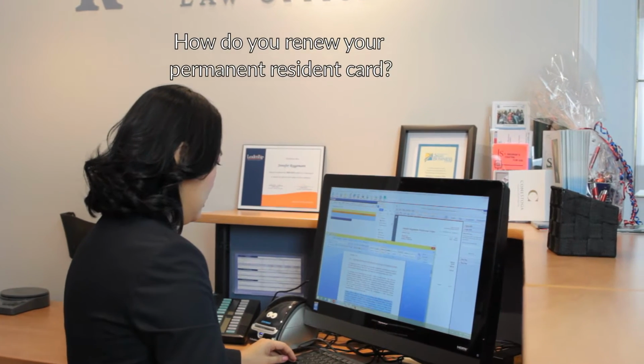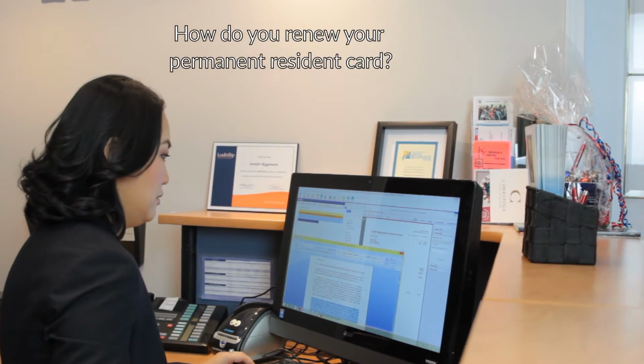How do you renew your permanent resident card? One of the most frequent questions I get is how to renew your permanent resident card. In Canada, once you become a permanent resident, since 2004, you will be able to get the permanent resident card. This is a new system, so it's been about 12 years, I suppose. What it does is every 5 years you have to renew this.